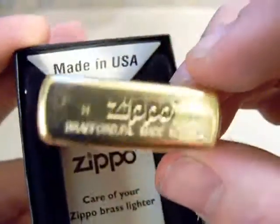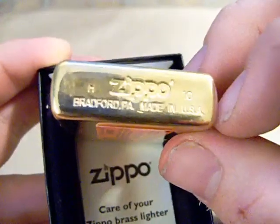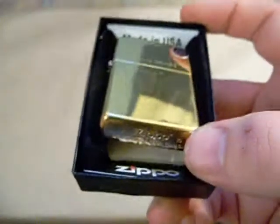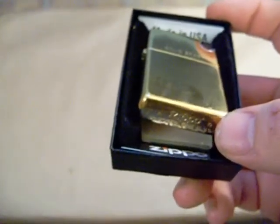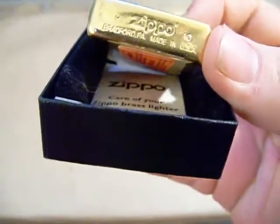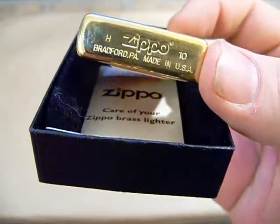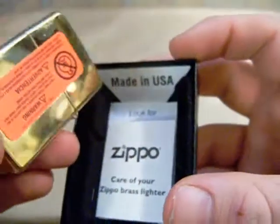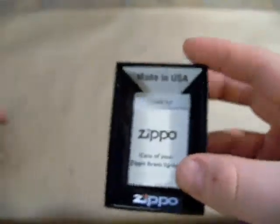High polished brass. Has the uncanned bottom, so you can see it's not punched in on the bottom there. It's from H 2010, so 7, which is what, July, and H 2010, uncanned bottom on the back. Still the sticker. And here's something interesting.